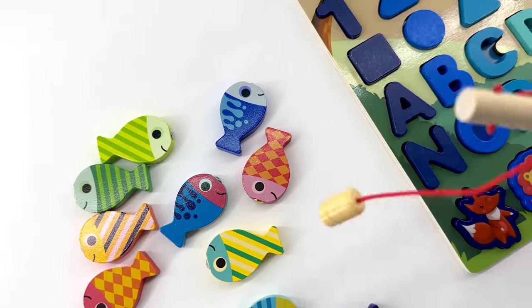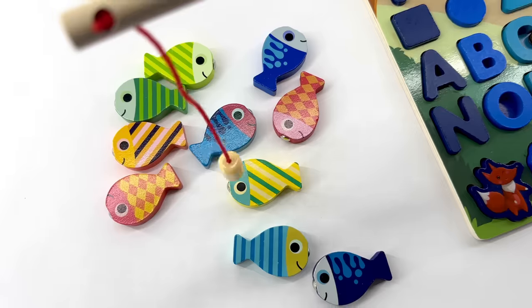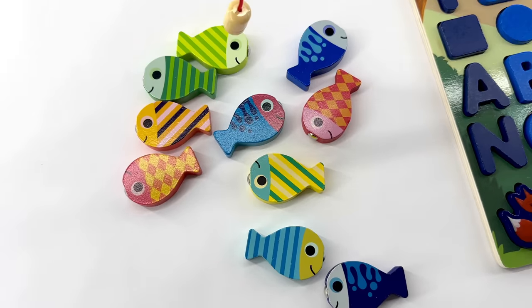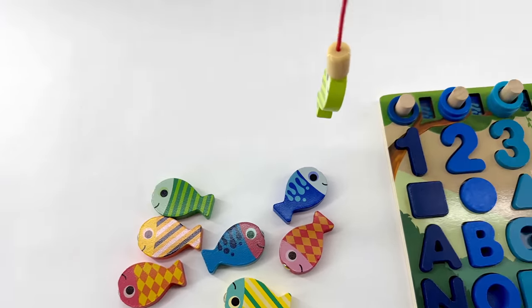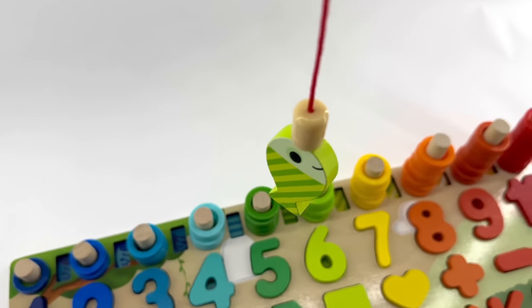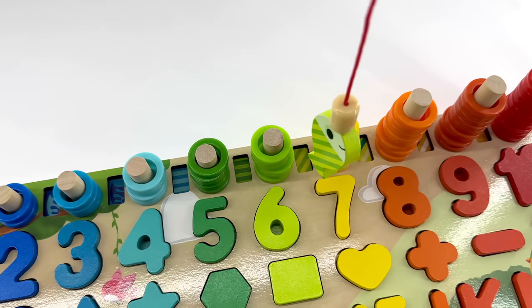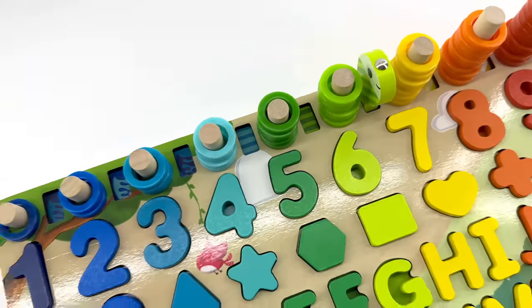We have to try to get it with this fishing pole. Do you think we can do it? I think we can. Which one should we try to get first? How about that one? Is it gonna get it? Yes, it did. This one is green. Okay, let's try to put it here in our green spot. We did it! And now the green fish is in his home.